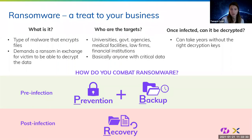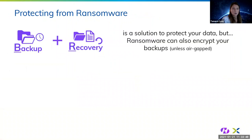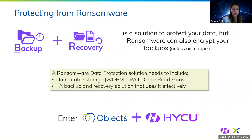So, as you can realize, it's quite important to think about this in advance, because this is something that's happening as we speak. Like I said, every 11 seconds a company gets hit by it. So how can you protect from ransomware? Like I said, backup and recovery.